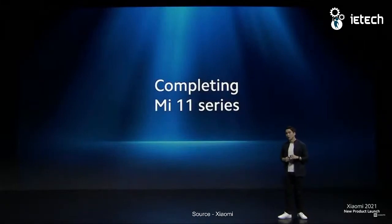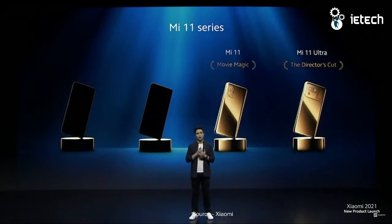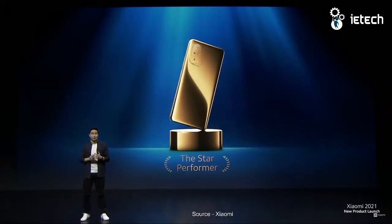And now today, we're going to be completing the Mi 11 series. We're going to be making four different devices available, each with a different focus. Alongside our Mi 11 Ultra and Mi 11, we're going to be introducing a new star performer and one final device that's really going to let you show your style. But first, let's start with the star performer.